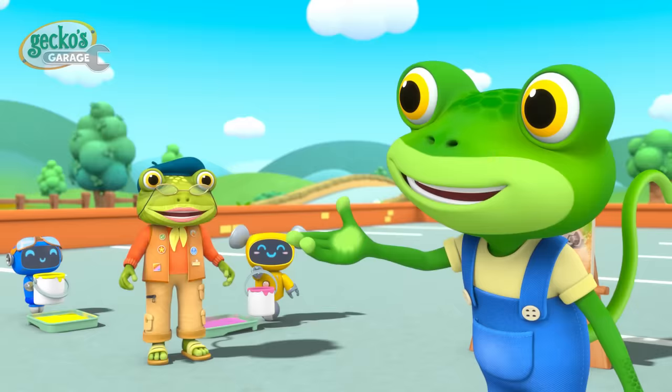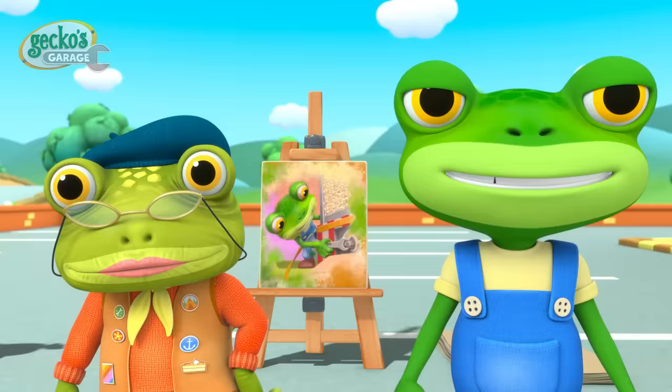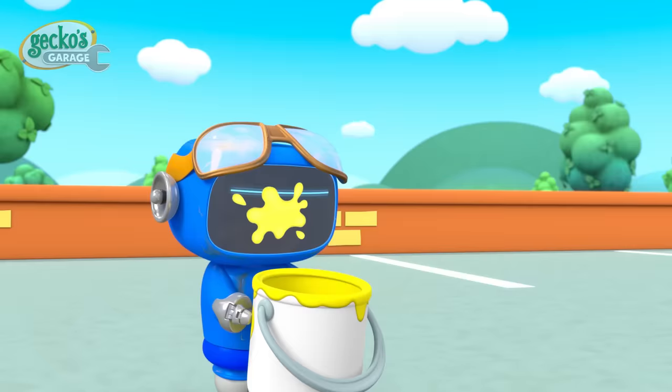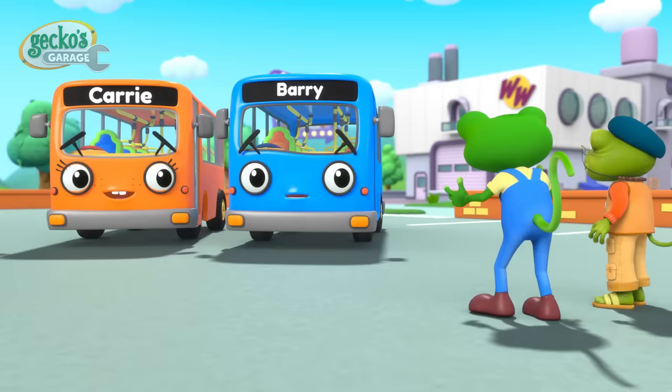My Gecko is right, little darlings. It will be over in no time. We need wipers to be strong, so that they can wipe away anything that gets on your windscreens. How about when we're finished, as a treat, I respray you both any colour you like. Now, who's going first? Okay, in you go, Carrie.